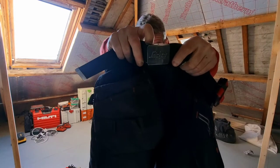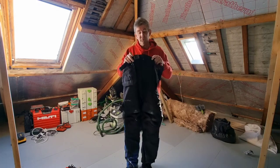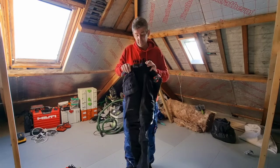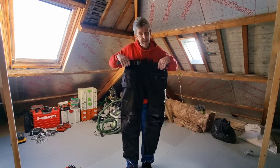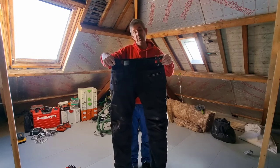Another thing you'll notice is I've had to put a Snickers belt on. I bought a Scruffs belt when I bought these, and the Scruffs belt is rubbish. It just doesn't stay locked. It's not fit for purpose. So would I recommend these? No. Would I recommend the Scruffs belt? No. That's just my opinion.